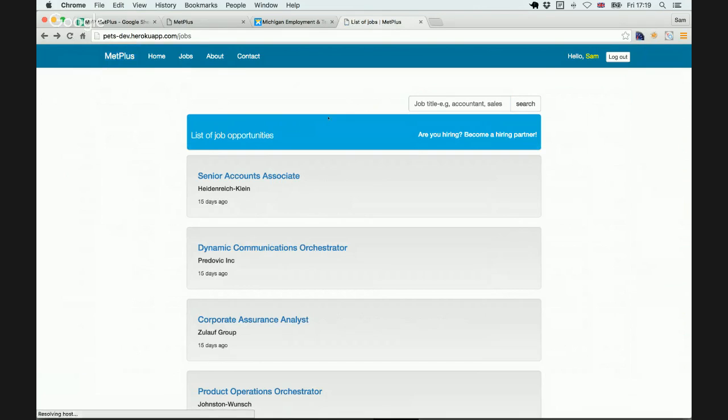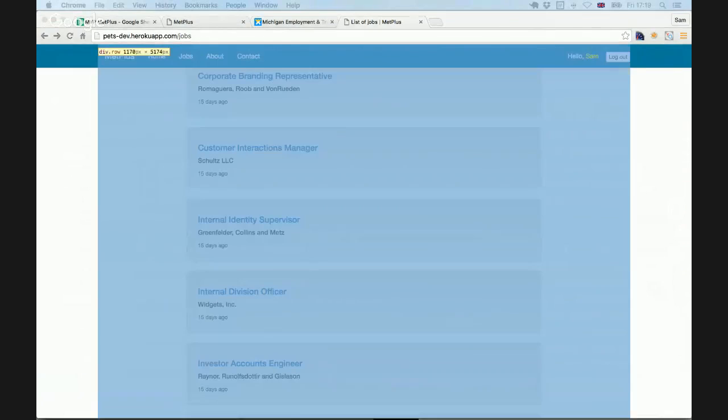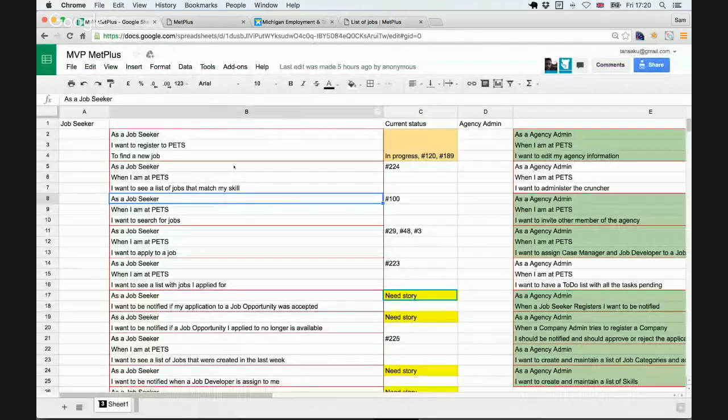Let's just do a reload of that page. The search doesn't seem to be working. I just want to look at the console. I'm not seeing any JavaScript errors there. But I was certainly able to find the search, and I can imagine it would give me a subset of those things. And I want to apply to a job.